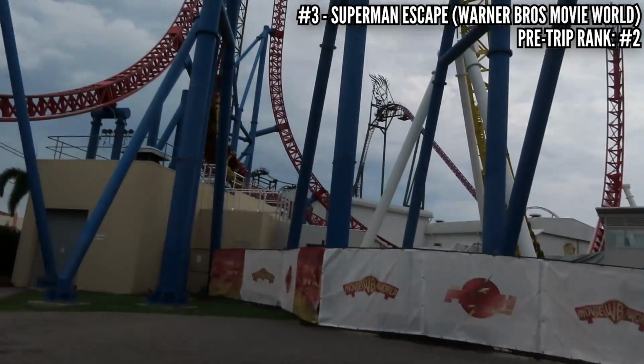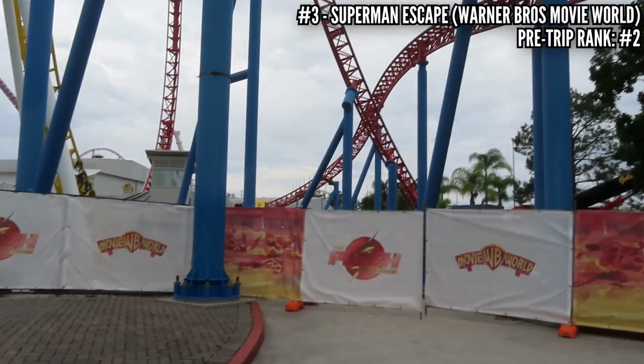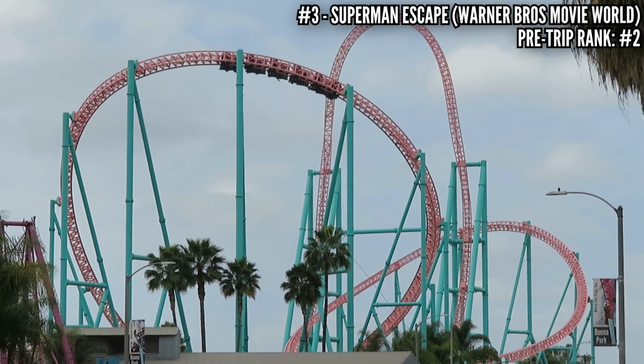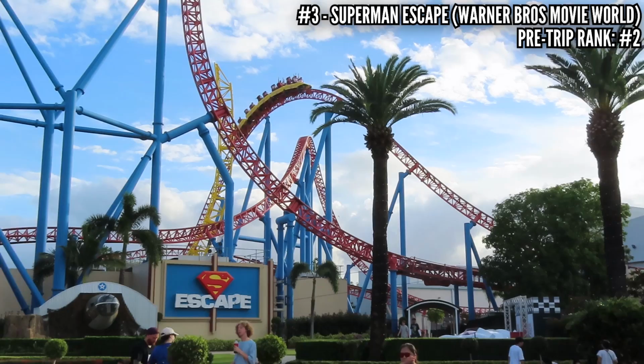There's also the length. I thought the layout was a bit longer. I wasn't expecting it to have two airtime hills and be over. That being said, it's like Accelerator's two overbanks after the top hat, and I'll take the airtime hills over the overbanks any day.